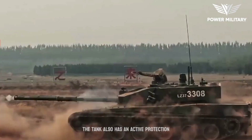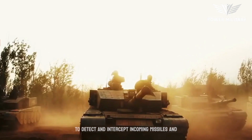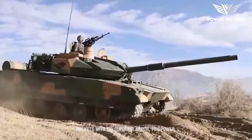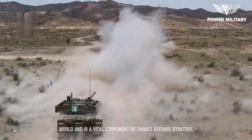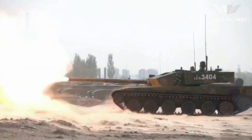The tank also has an active protection system, which uses radar and other sensors to detect and intercept incoming missiles and rockets. With its superior armor, firepower, mobility, and communication capabilities, it is one of the most formidable tanks in the world and is a vital component of China's defense strategy.